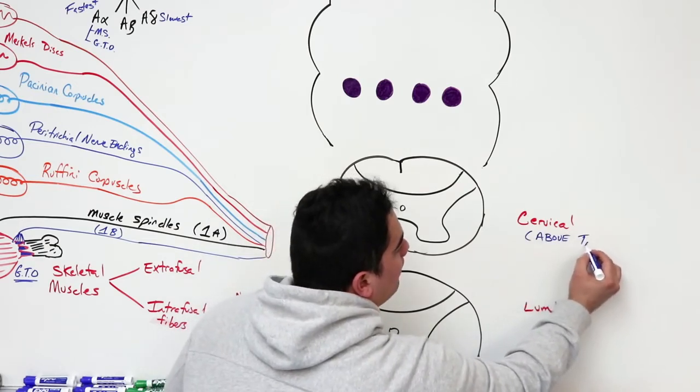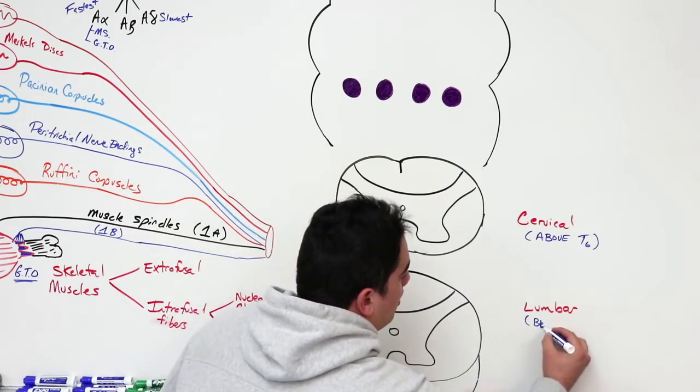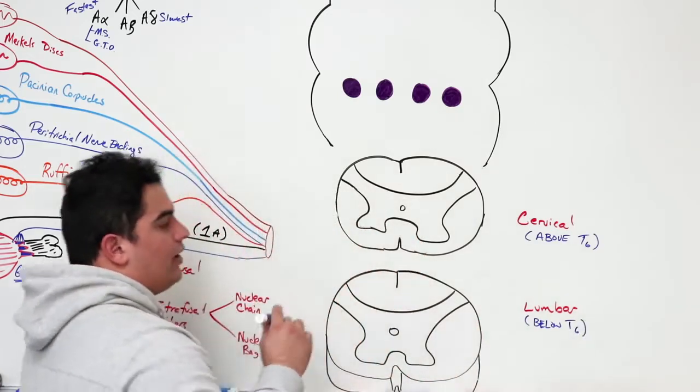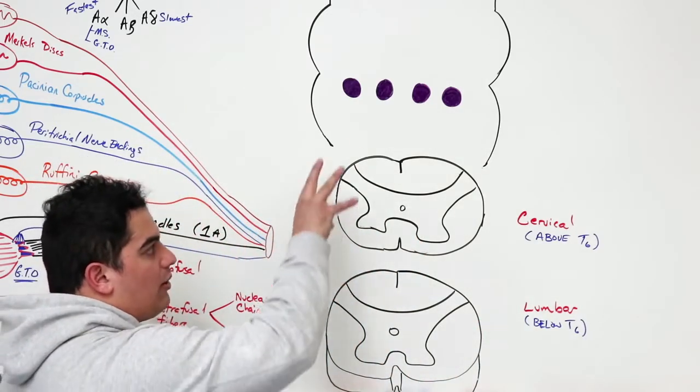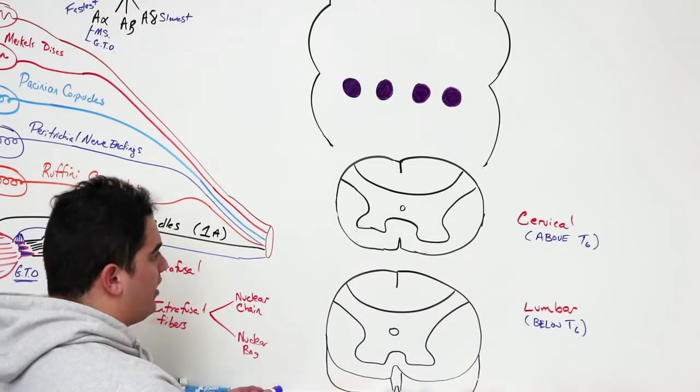We're going to say above T6, and we're going to refer to this as below T6. And there's a reason why I'm talking about that sixth part. The reason is we're going to talk about two different types of fasciculi, all right? Trust me for right now, we'll cover it.